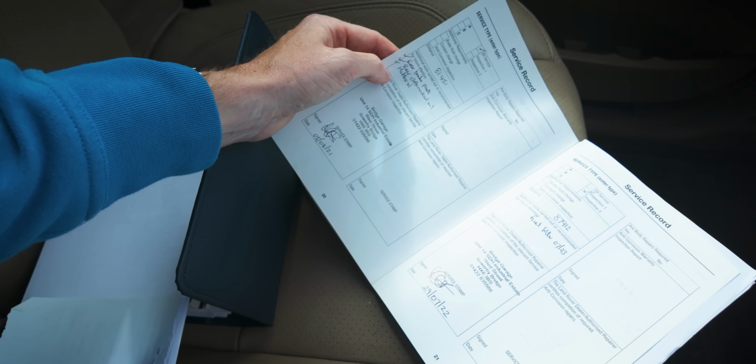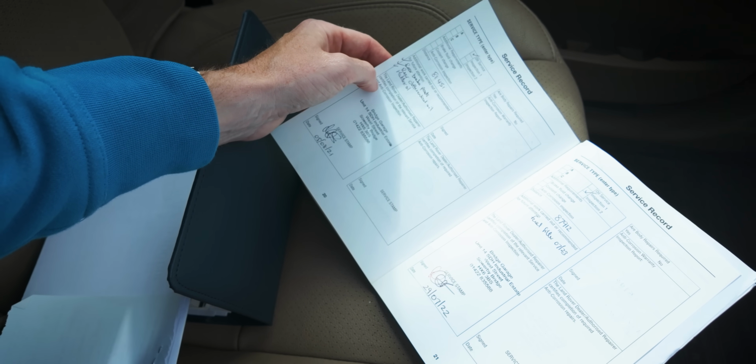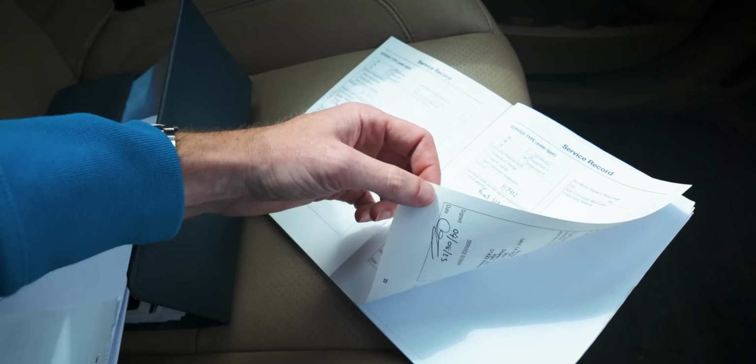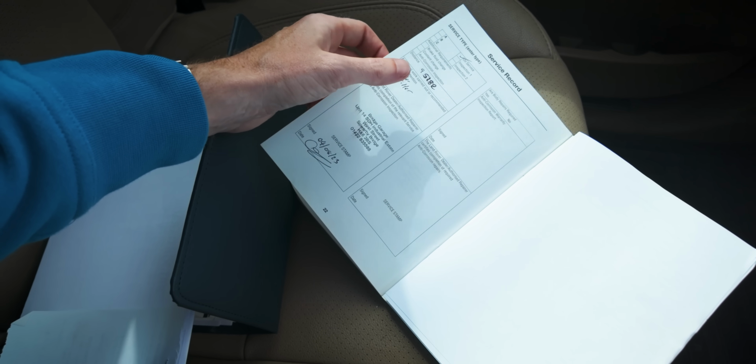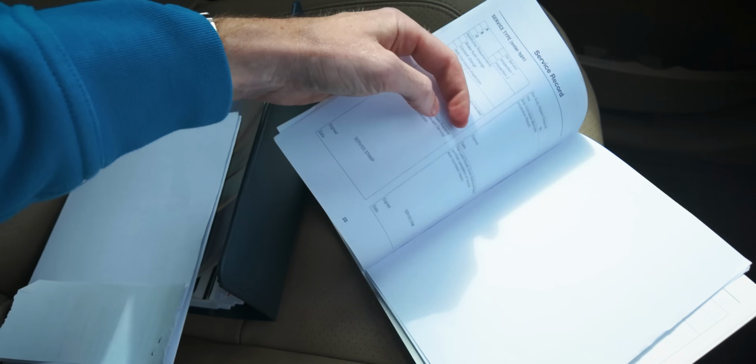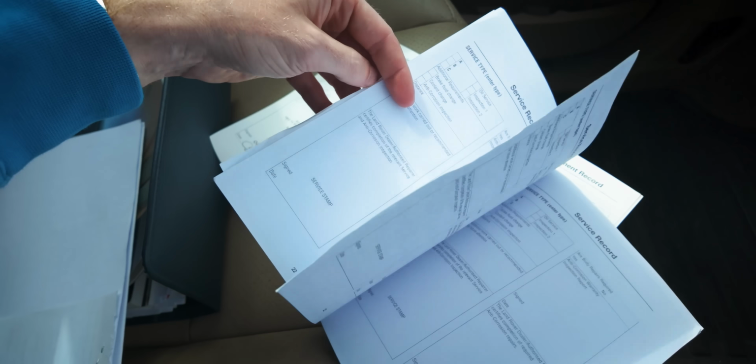So it is four-wheel drive. I don't know what I was talking about with the E. Maybe the E's just lower emissions, I don't know. 87. Then again at 95, which we've got the receipt for. Then we've got some more pages here, because the book's getting full. That's a good sign, isn't it?